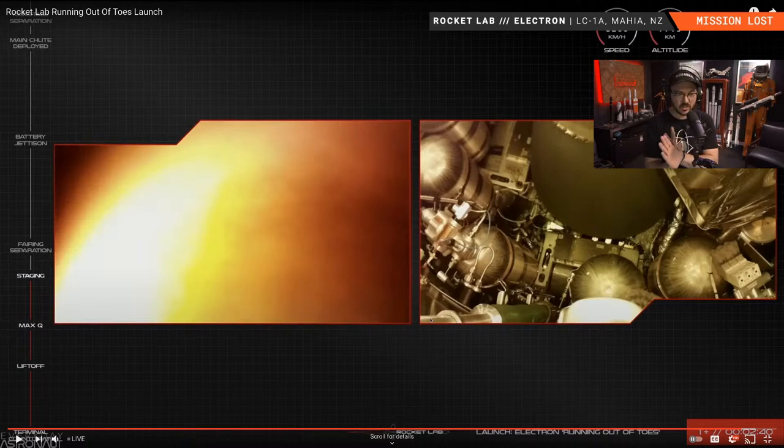like the upper stage veers off dramatically. It's not unusual that when you light up the engine, the exhaust can interact with the first stage and actually flip it. So some of that could be the stage getting turned away from the upper stage. That would not be unusual.